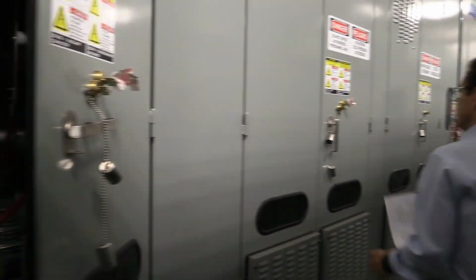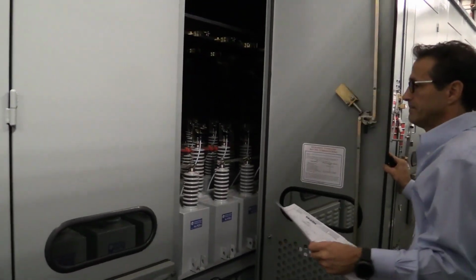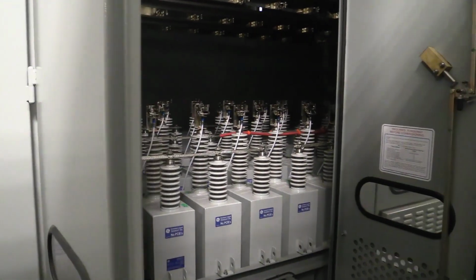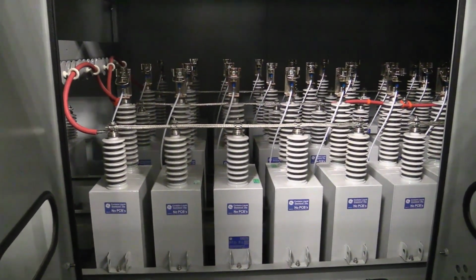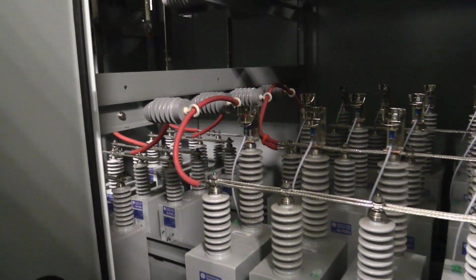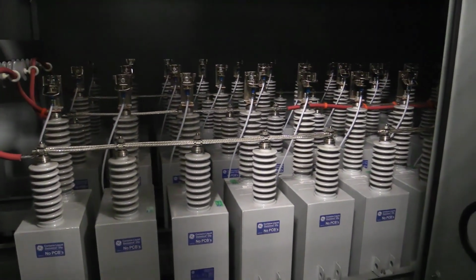So moving on to the main capacitor compartment. And this is what really supplies the effective kVAR of the bank. As you can see here, we have shunt power capacitors, or 2 bushing capacitors, 150 kV BIL rated, and they're 660 kVAR each.